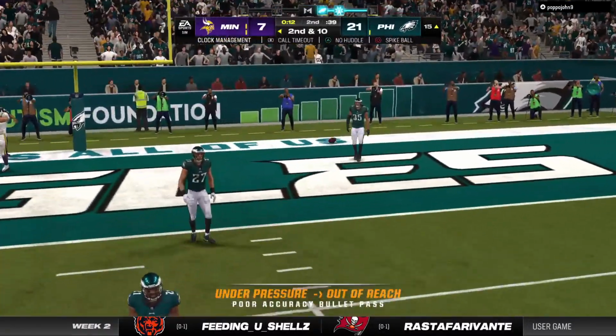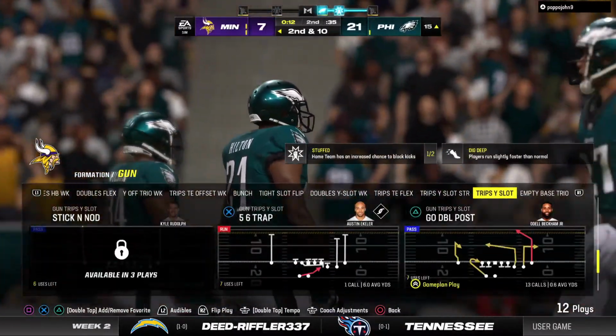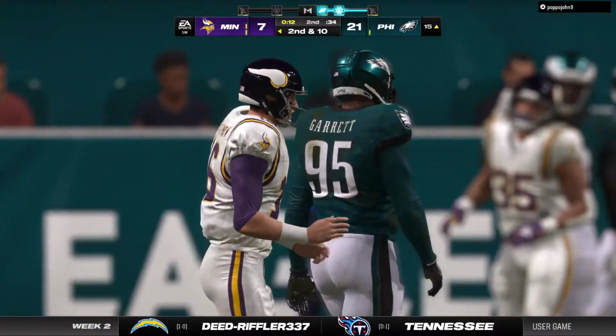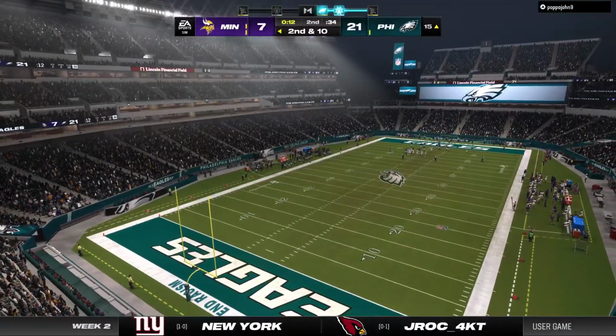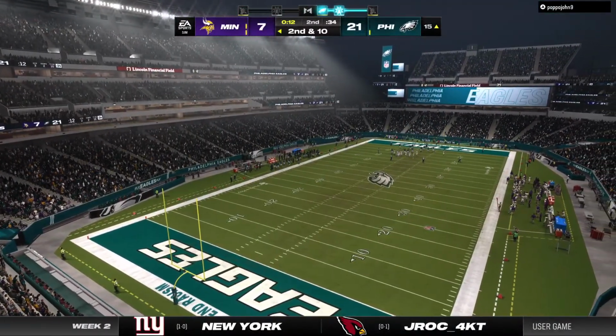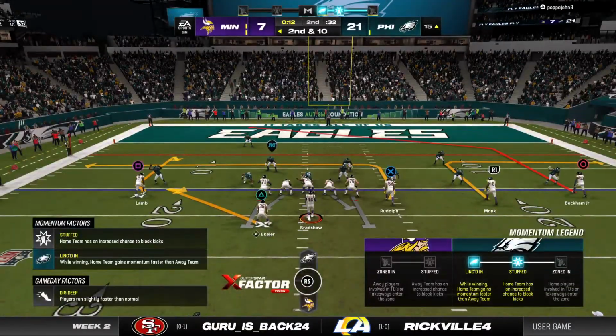And now a throw on first down there, but it's incomplete. I'm really liking what I'm seeing from this defense because their coverage has been playing at a shutdown level so far, even backed up late. They're forcing incompletions and fighting to keep them out of the end zone as the first half winds down. Here's 2nd and 10.